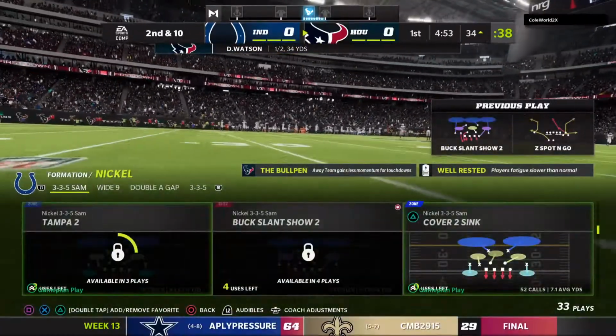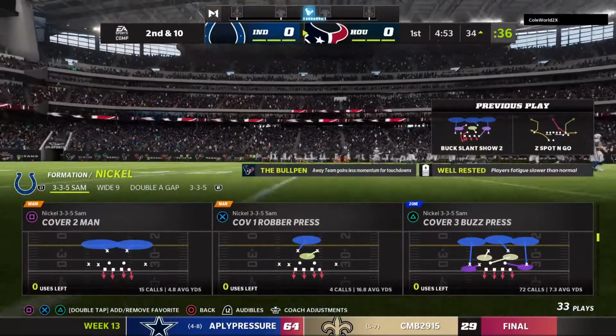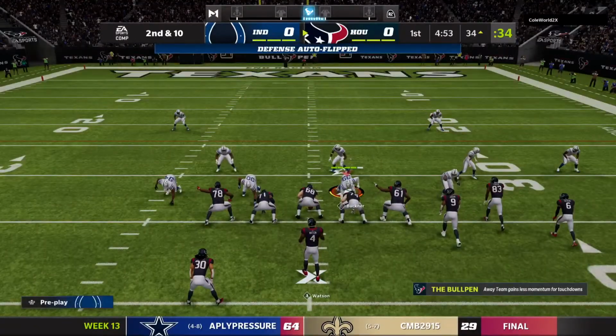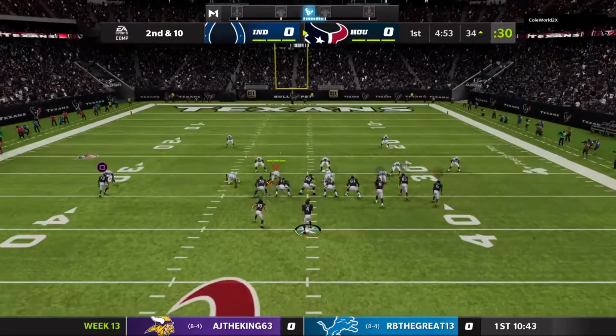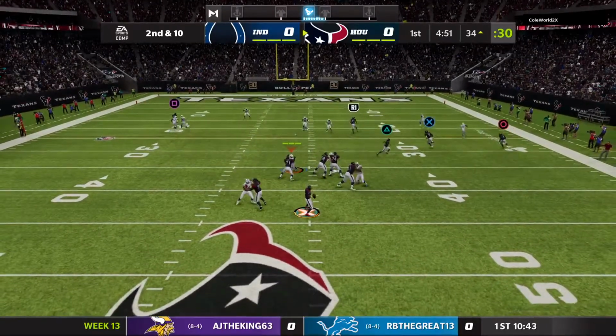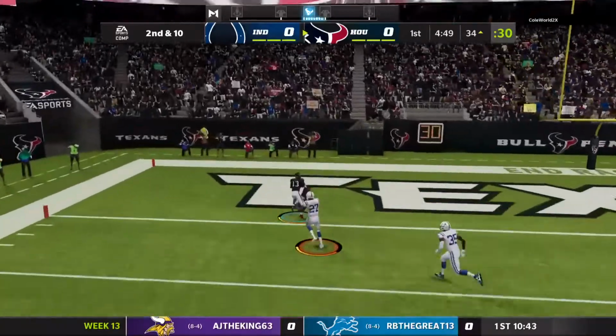Oh, he was hit as he threw it there, and that one winds up incomplete. I think he's got to be careful not to force anything into coverage right there. There weren't really any throwing lanes, but the best part for him, he's got 2nd and 3rd down to fall back on. He's letting it fly for Cooks.